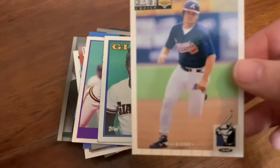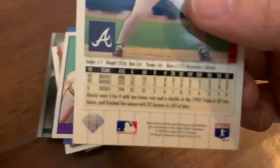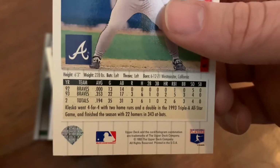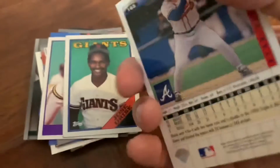Back there. Oh, Ryan Klesko. That's a cool one. What year? I don't know a lot of these Upper Deck. Okay, so that's a second year card. Look at that, 0 batting average in 92. 14 at bats, no hits. Ended up doing okay for himself. That's a cool card.